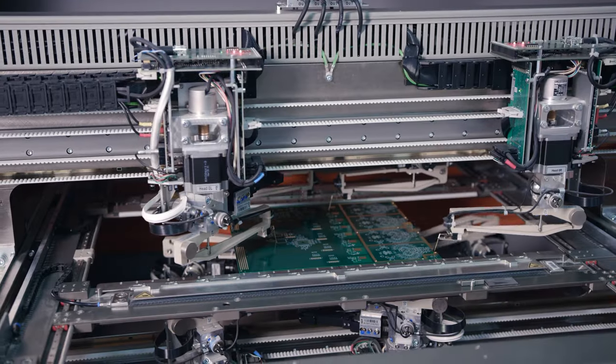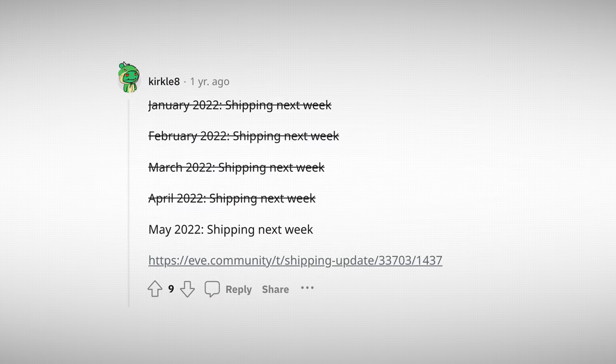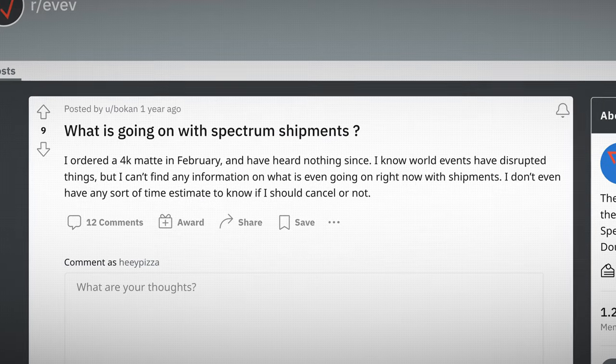There were no resellers or middlemen involved, which also meant better pricing. Problems started to occur pretty quickly though. It was obvious Eve just couldn't keep up with the demand. People spent months and months waiting without receiving their monitor. Personally, it took about 3 months for me to receive mine in 2022.